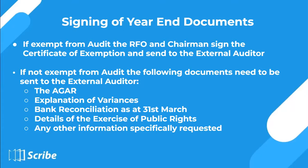If you're not exempt from audit, then you must send the relevant documents to the auditor. That's basically the AGAR and then the supporting information, such as the explanation of variances, your bank reconciliation as at the 31st of March, the details of the exercise of public rights, and any other information that you specifically need to provide.